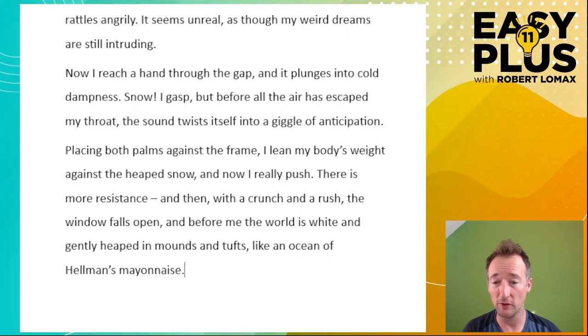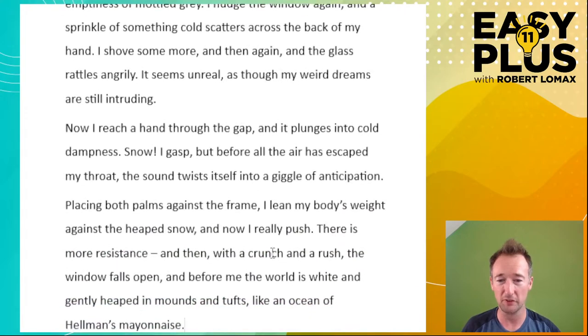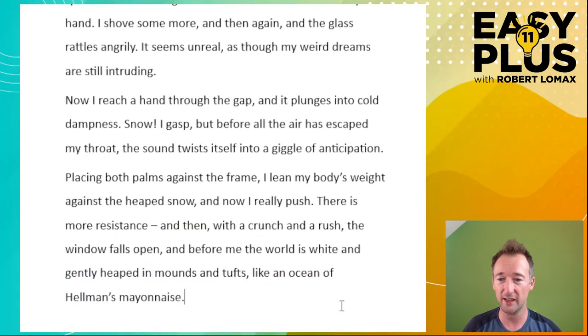Everything's happening at once for this character. They push the window and suddenly the snow rushes away and the window falls open and they see everything. And they take it all in all at once. And that's the impression I want to create. It should be a massive contrast from the beginning of our piece where they were kind of stumbling around in relatively short sentences, not quite clear what's going on. And now suddenly it's clear and it's beautiful.